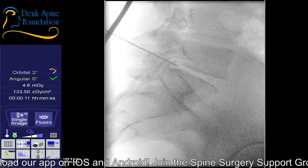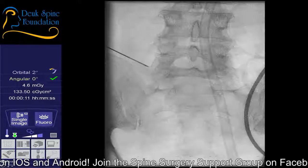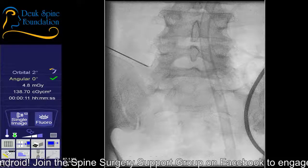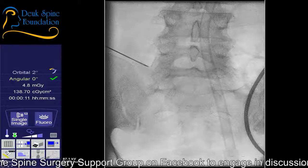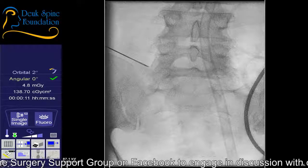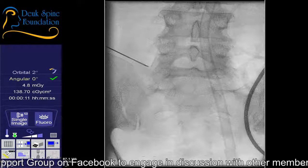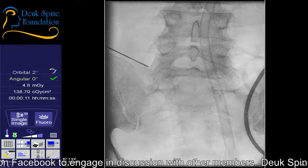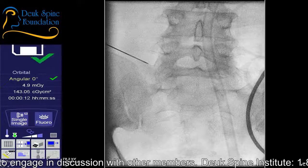All right, so we're going to be doing two disc repairs here, L4-5, L5-S1. So let me see. The lateral view is there. The AP view is there. We could be more medial. I'm going to try to get a little bit more medial. Shot. Lateral. Give me a lateral again.